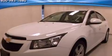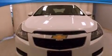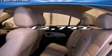The following features are also included: air conditioning, cruise control, full power accessories, a 6-speaker audio system, leather seats, a security system, privacy glass, OnStar, dusk sensing headlights. And this vehicle has fewer than 13,000 miles on the odometer.